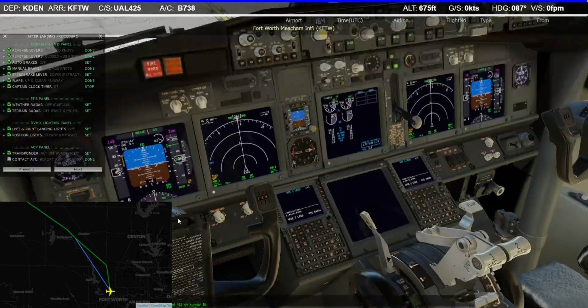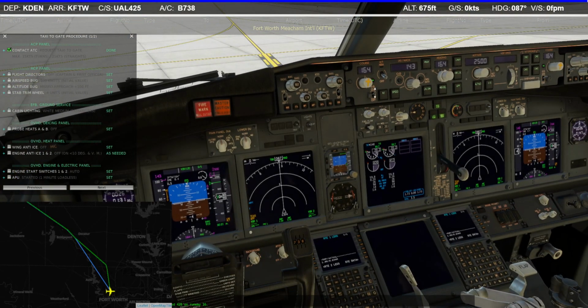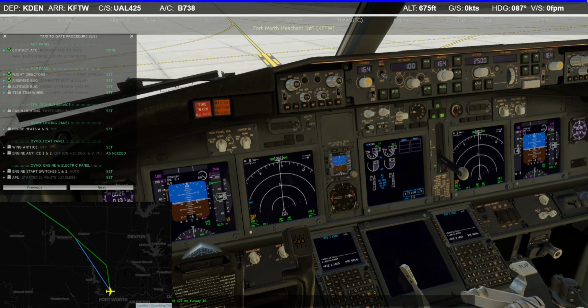Fort Worth Meacham INTL ground, good evening, United 425 on runway 16. United 425, taxi to parking IAC heavy jet. Taxi to parking IAC heavy jet, United 425.